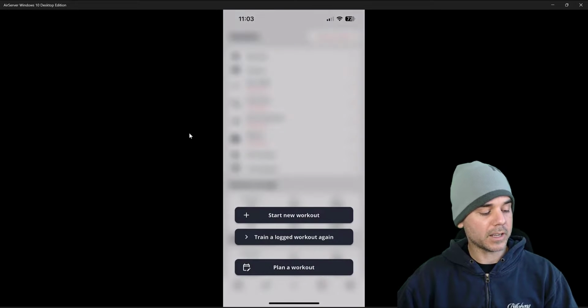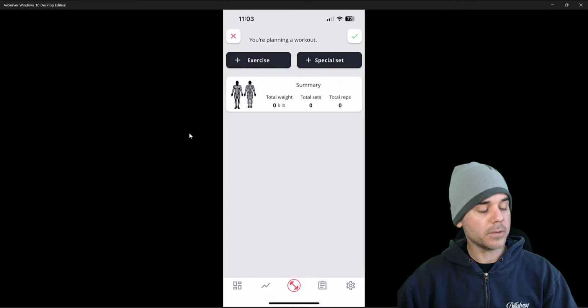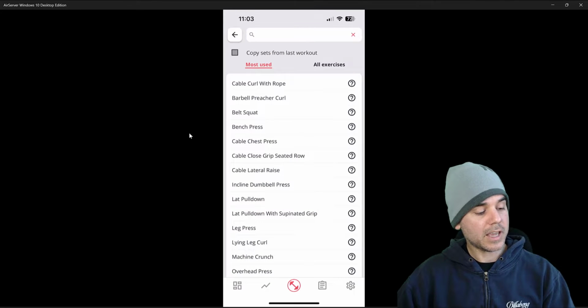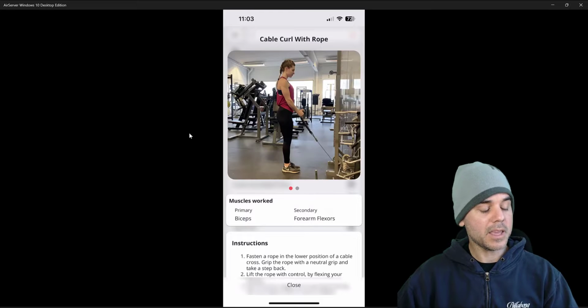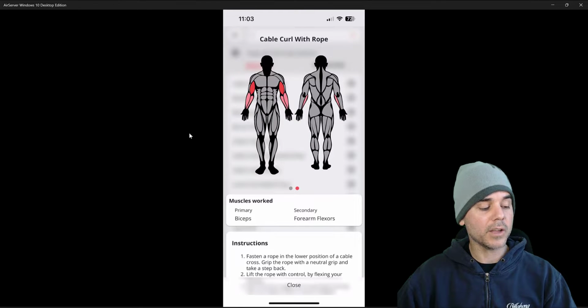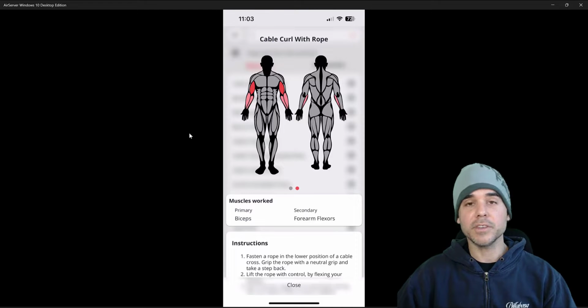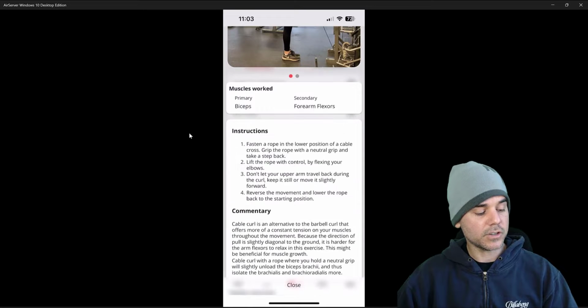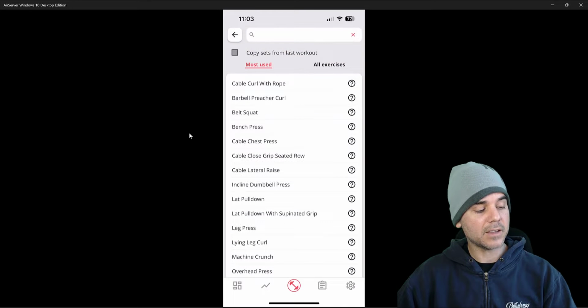So first of all, plan a workout. It has heat maps for every exercise you're going to choose. You want to choose, like, cable curl with rope, a heat map. It shows you what muscle groups it's going to use. I love the heat maps. I love the visual stuff. Super nice. Primary, secondary, it shows you, you can choose it.